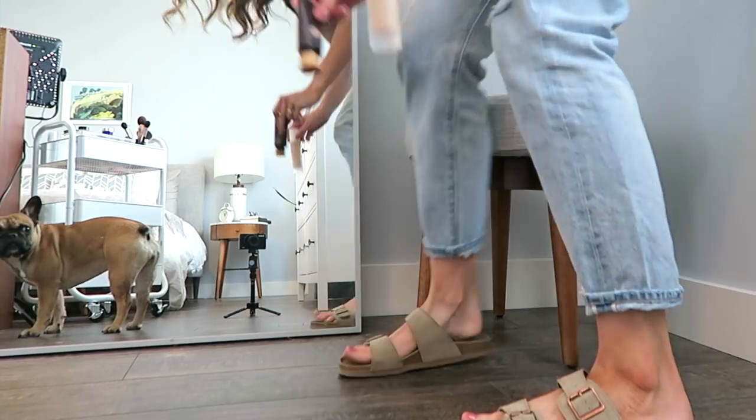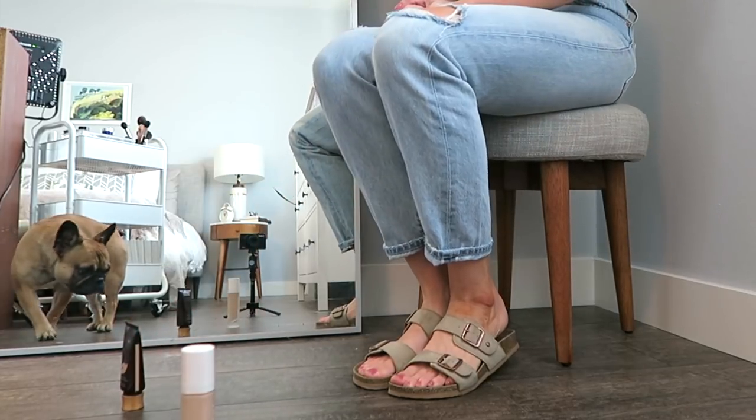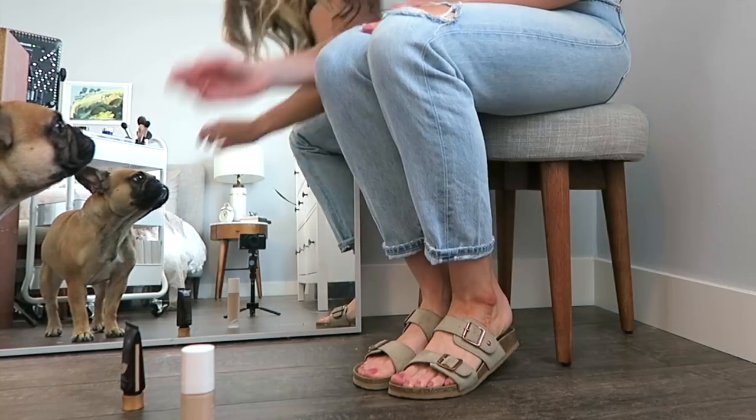Let's get started! First, Mabel is going to choose my foundation. One of them is Tarte Amazonian Clay, and one of them is Fenty Beauty. Okay, Mabel, choose between these two. This is Tarte Amazonian Clay Full Coverage Foundation in Light Neutral.